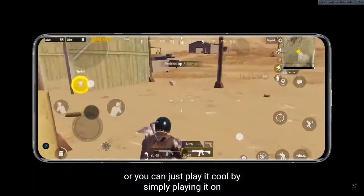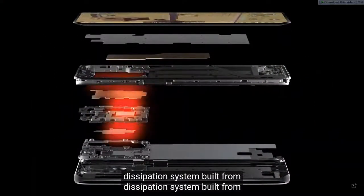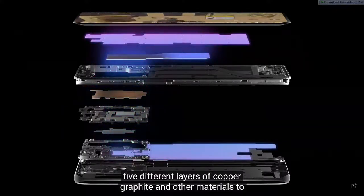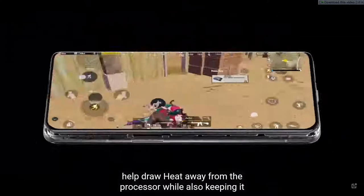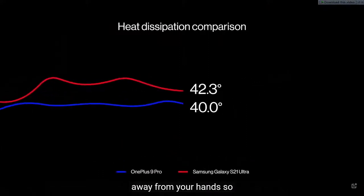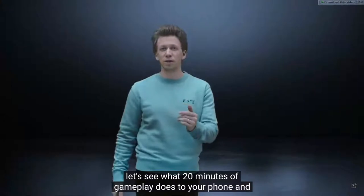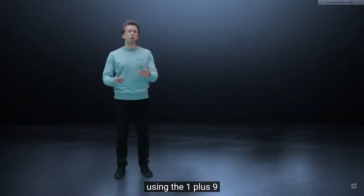OnePlus Cool Play is a new heat dissipation system built from 5 different layers of copper, graphite, and other materials to help draw heat away from the processor while also keeping it away from your hands. So let's see what 20 minutes of gameplay does to your phone and to the phones of your friends who are not using the OnePlus 9 Pro. One thing is clear, you are cool, literally. And you will be cool for longer periods of time.